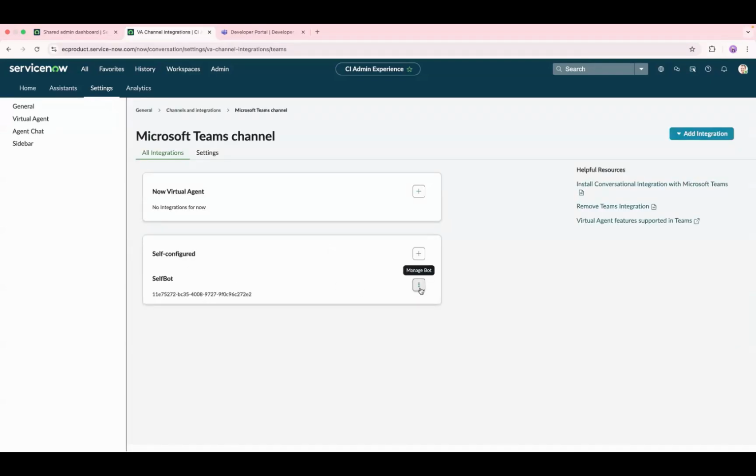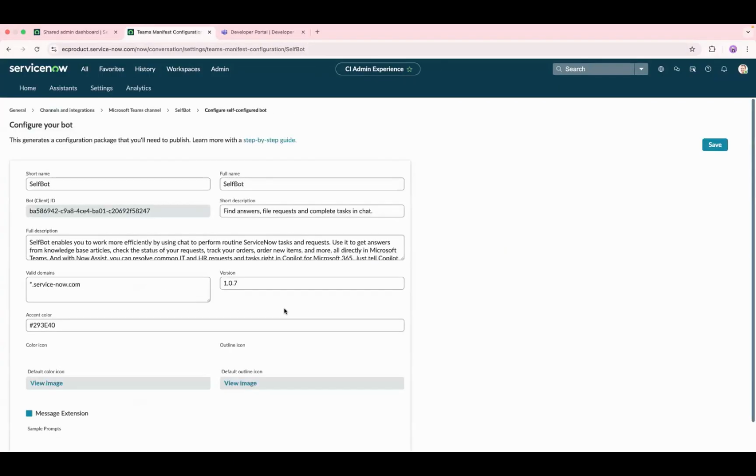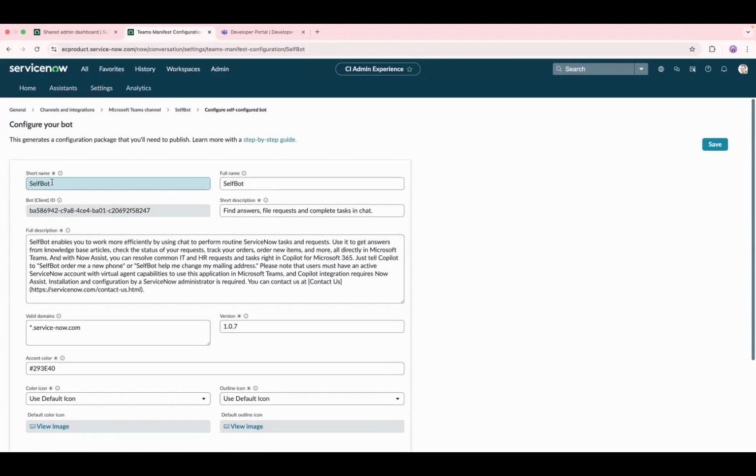And this is where you have to configure your bot. Once you click, you can configure. Here you can give the name, the same name, and we also recommend that you replace, even in the full description, "Now Assist," sorry, "Now Virtual Agent" with your self-bot. Wherever you see Now Virtual Agent, you should replace it with your self-bot.